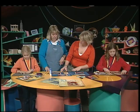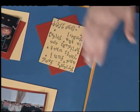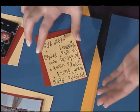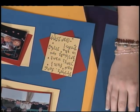Oh, cute. So see, you have to be creative with this, don't you? You have to be creative. It's fun. Because I just would have gone like this, which still looks nice, but this is so much cooler. All right, so what have you guys chosen for your titles?